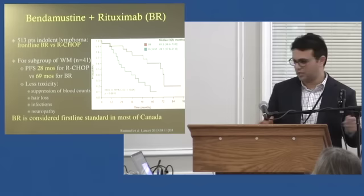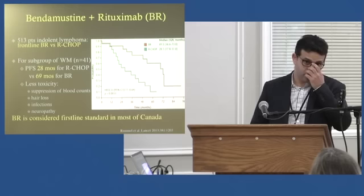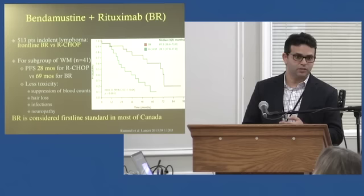The good thing about this regimen, compared to R-CHOP, is that toxicity is less, and basically there is no hair loss with it. Nausea can be a little bit more, but we have good supportive therapy that helps with it.